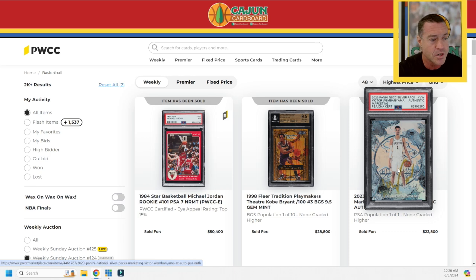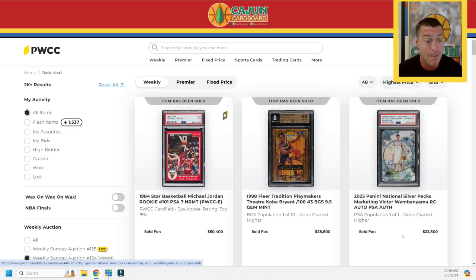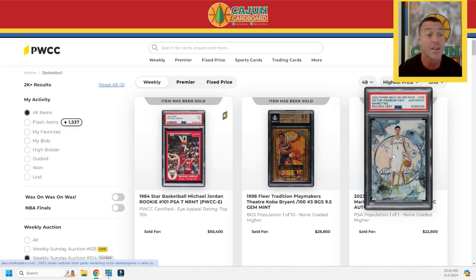This one looks interesting. It looks like a marble background. I've never seen it. It's the National Sports Car Convention Silver Pack, Victor Wembanyama marketing. It's just graded authentic. It's a pop 1. I don't know anything about this.